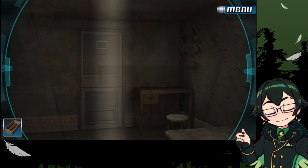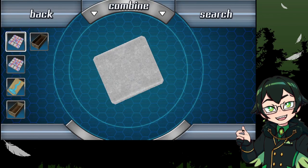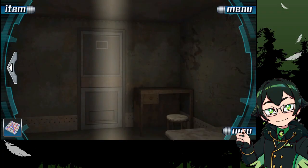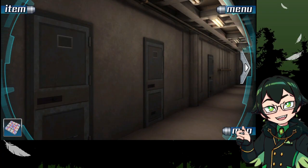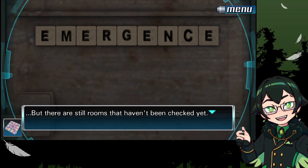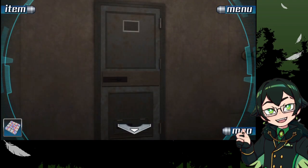Okay, it's probably the desk drawer, right? Yeah, tiles. Well, this drawer opens easily enough. Cool. Alright. So now I think we're done here. Is that all the tiles? It looks like we should use the tiles here. But there are still rooms that haven't been checked yet. Oh. I'll come back here once I've done that. Okay. Alright. Am I still missing something in the dark room?